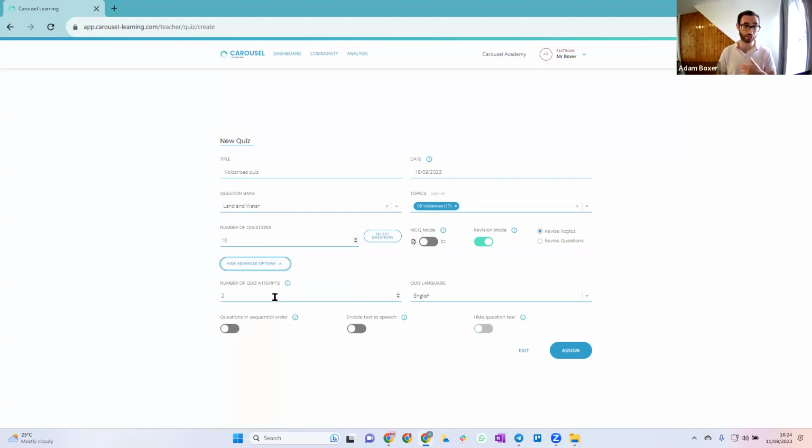I can give students additional attempts on the quiz, so they could do it once or they could do it 100 times. I can change the entire language to Welsh as well. We have a lot of users, so you can change the entire interface into Welsh. The questions are by default shuffled. It's better for their memory that way. It's also a good anti-cheating mechanism. No one can text their mate and be like, what was the answer to question 6? If everyone's question 6 is different. And that's by default. So by default, they're shuffled.